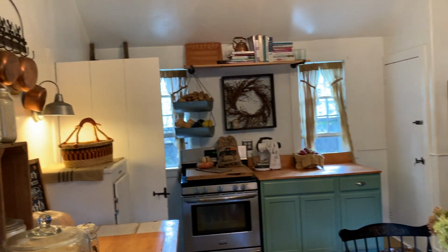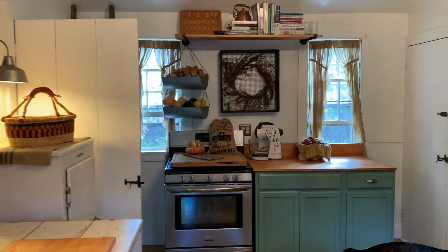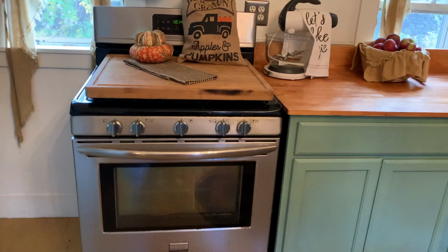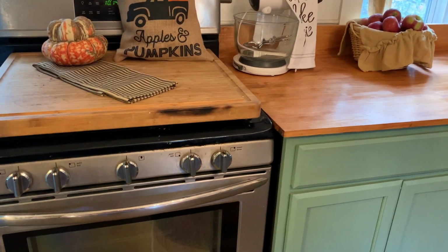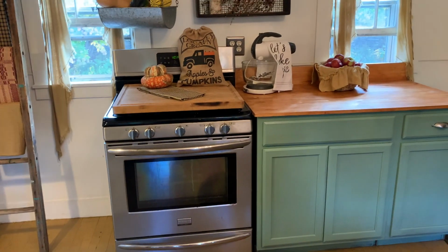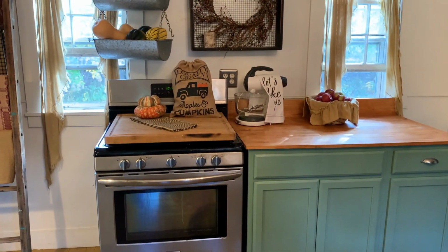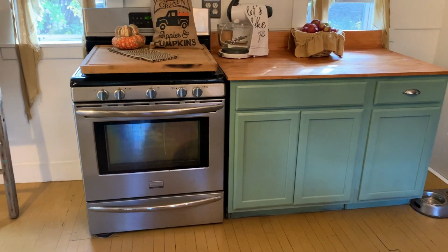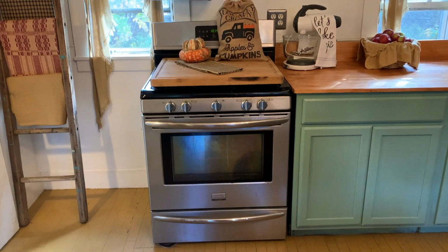So here we go. I think we should start right over here. We have two stoves because one stove was left by the former owners and it's a gas stove. And if you know anything about living in the country, it's nice to have a gas stove because a lot of times the power goes out and you need to be able to cook. Now, never mind that also the well goes out and so you can't really cook, but whatever.